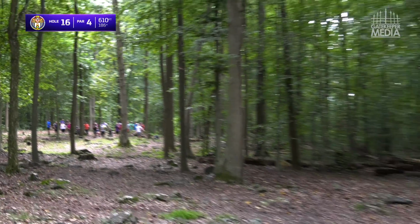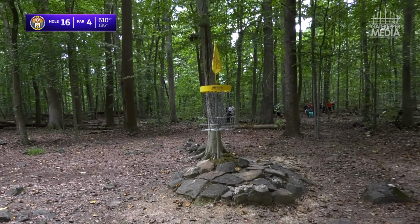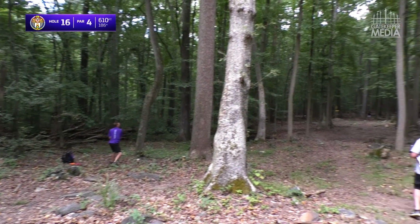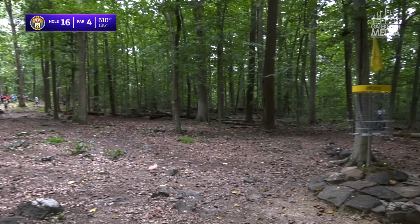Simon, once again, it's just like this course plays out really good for Simon for his style of play. He has those real nice lofty, floating putter shots, mid-ranges. You can see he's out here. He's just probably a disc down than a lot of people.